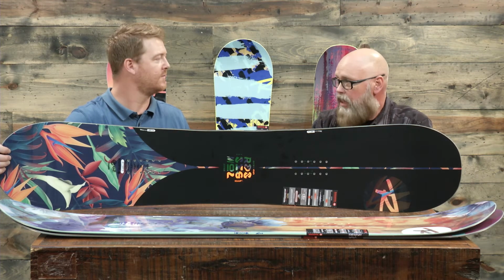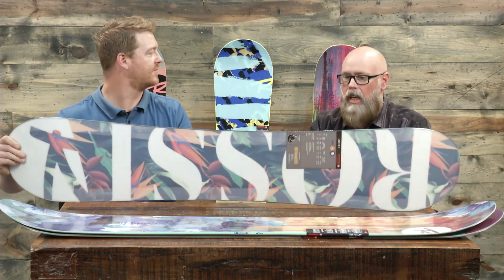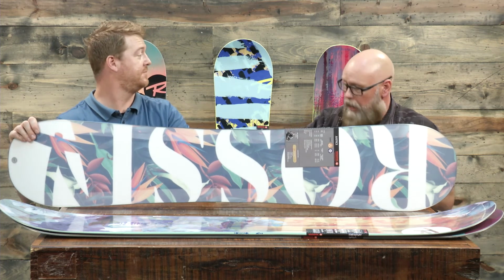Going to continue with the center base on this one. So it's following the pattern of the Frenemy. A little bit different. We're going to add some carbon up top, a stringer of carbon on top.